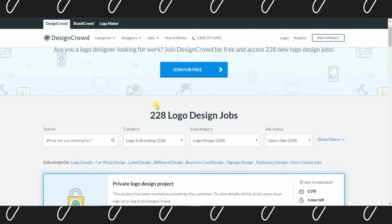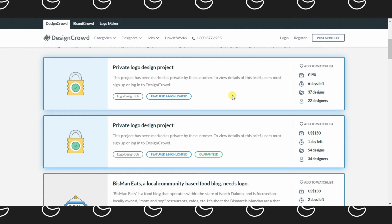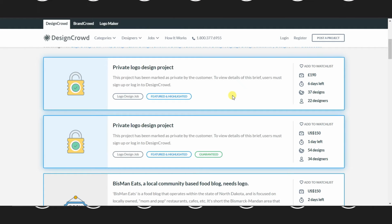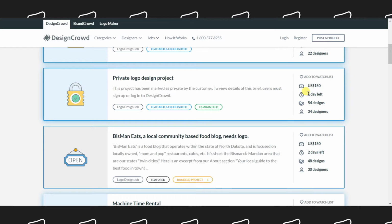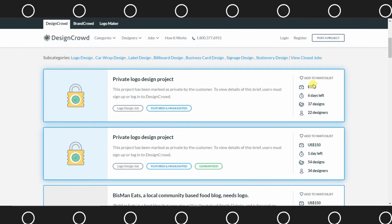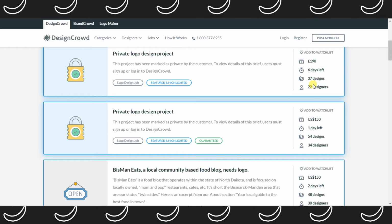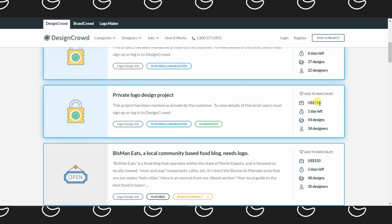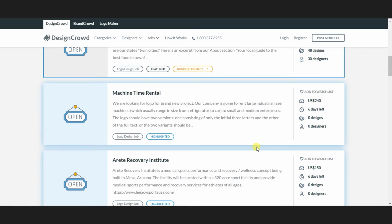So you can see all these people are offering you a job and you can design logos for them. Okay, and you can see this guy is willing to pay $190 if you design a logo for him. This guy is willing to pay $150. This guy is going to pay 190 euros, which converts into more money as compared to US dollars. You can see this guy is going to pay $150. So all these people are really going to pay you money for this.